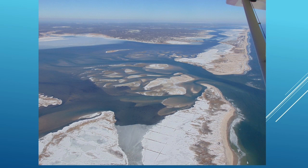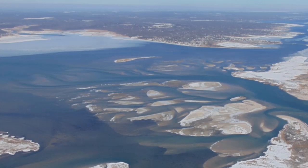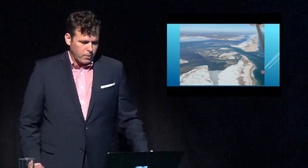Here's a wonderful shot that shows the inlet looking east towards Smith Point Park, which is in this area over here. And this also captures the ice flow. You can see here that the ice in Bellport Bay was basically kept at bay because of the introduction of warmer ocean waters in February and March. And this is important when it came to Friends of Bellport Bay deciding where we were going to put our oysters.